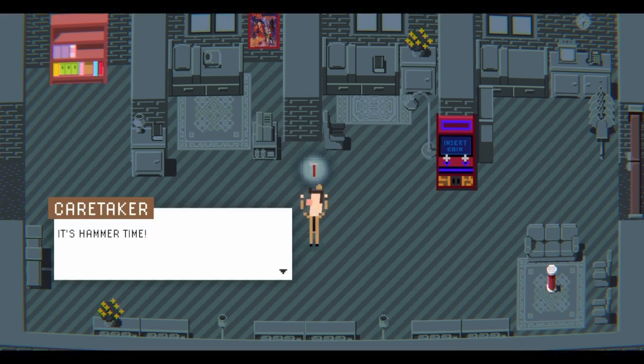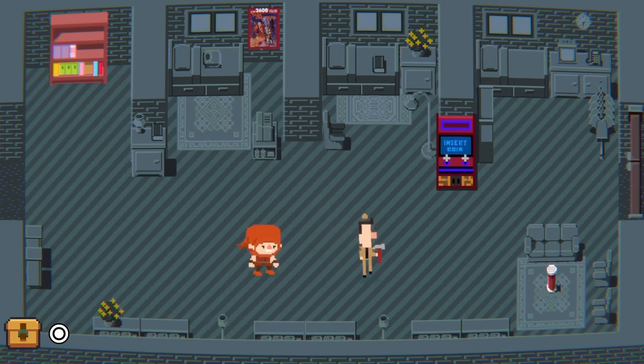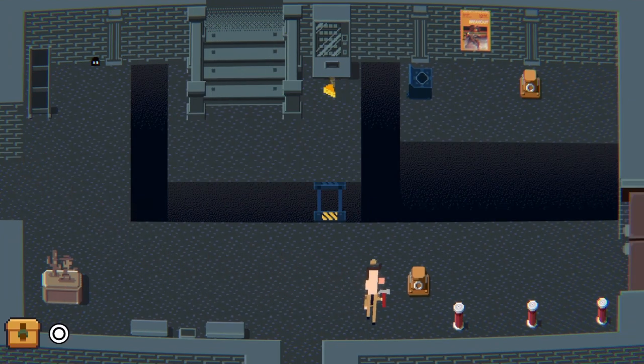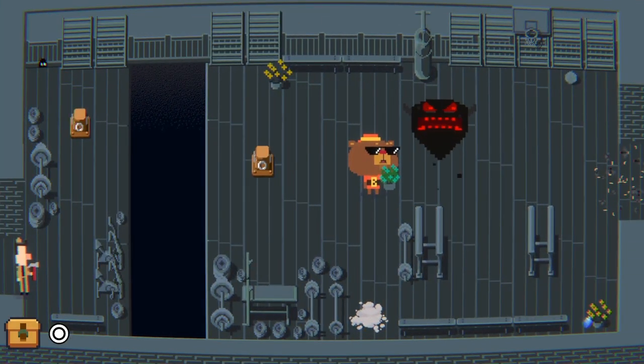Alright, got a hammer. Anyone was wondering? No. My jokes don't get any better. Yay. Alright, so some puzzles require that each stump be up or down. Alright. Interesting. So, what does this do? Ah, Bentley's up to more no good.